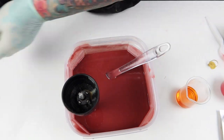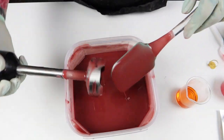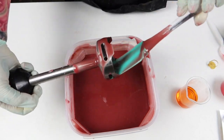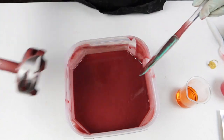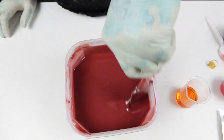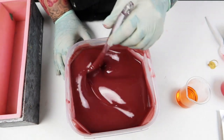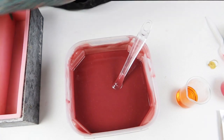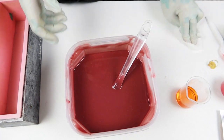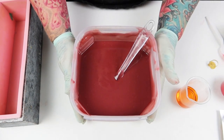So apparently, from what I've heard, this is basically stop, drop and roll. You put it in and it just goes instantly thick. So I'm just going to take the stick blender out in case it doesn't rise. If it doesn't rise or separate, then we can just mix it with the spatula pretty quick and then pour it into the mould. And that was the other reason why I started with the mix so cold. Most of the time my mix is not quite that cold, although I do soap like that fairly often. But this is not even room temperature yet. It's still cool to the touch.